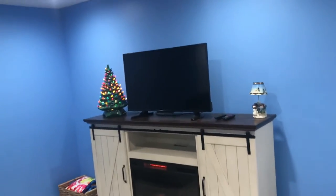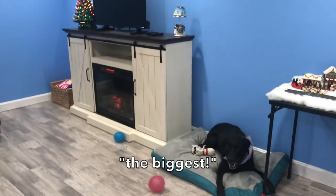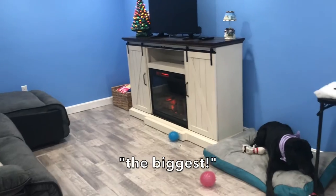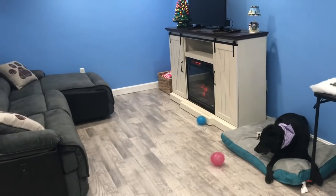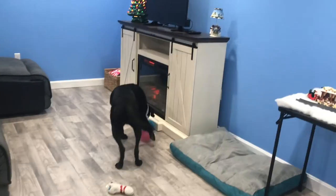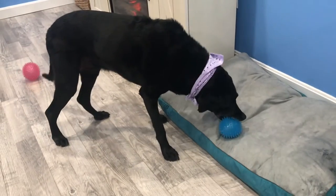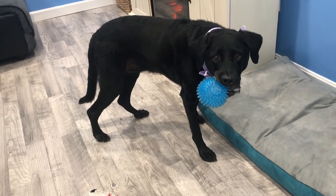And that small TV is temporary. I plan to get a larger TV soon. Riley, do you think I should get a bigger TV down here? Yeah, definitely. It's like a movie theater with a recliner. And I can have a big TV. It's going to be awesome to spend more time down here. Riley, you happy? Good girl. Do you give it two thumbs up? Two paws up? Yeah. Good girl.